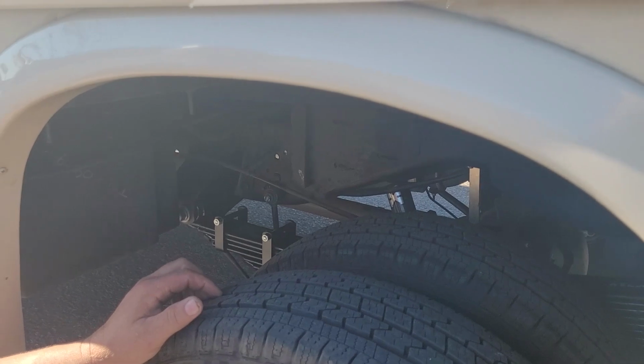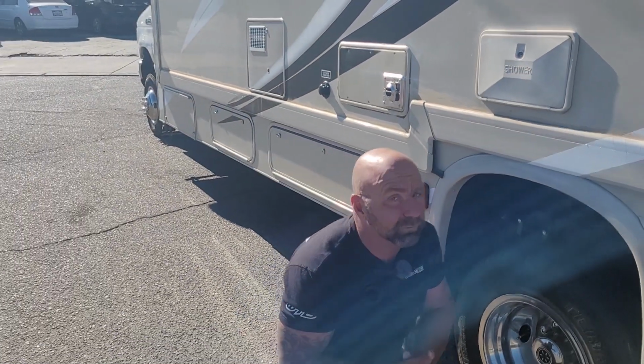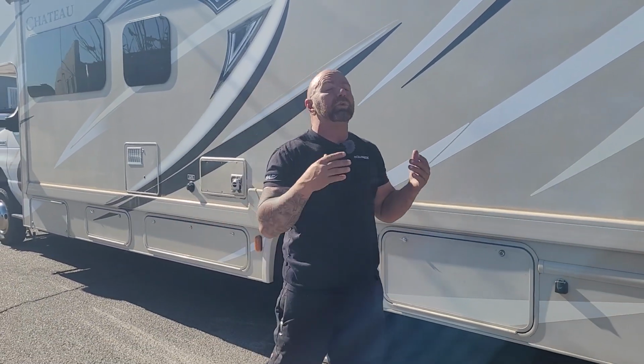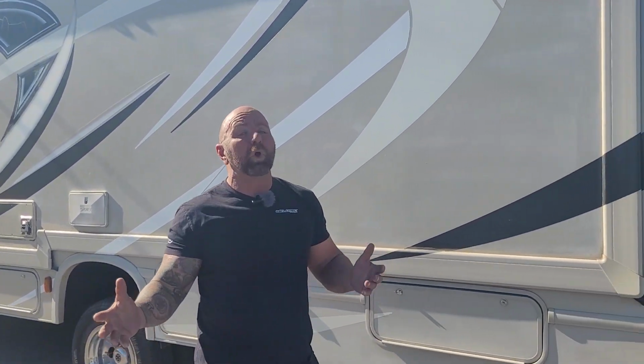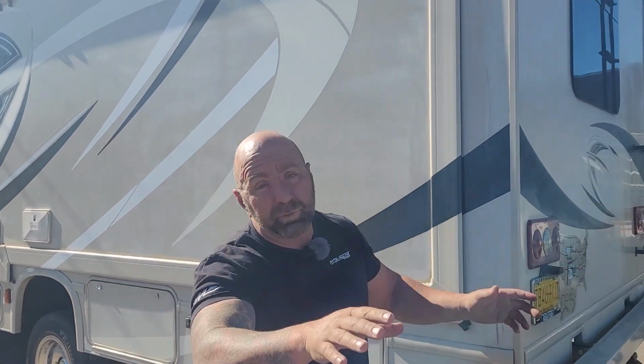And another big thing is, if you're thinking about doing this at home, and you don't want to make the trip out to San Diego, add the drive shaft alignment kit to your shopping cart, because it's going to make everything so much easier. Now, I want to make sure we cover everything.